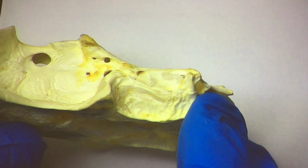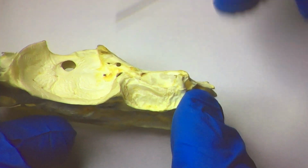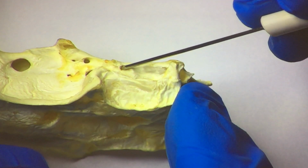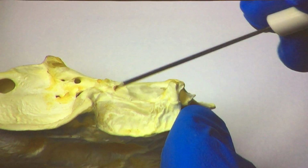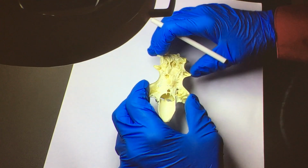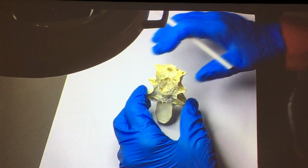Remember the part of the hyoid that attached to the skull was the hyomandibula? This foramen is where a ligament joins them together, called the hyomandibular foramen. And that's exactly where it connects. I think that's everything. Did I miss anything? That's pretty much it. Any questions? Anything you need to see again?